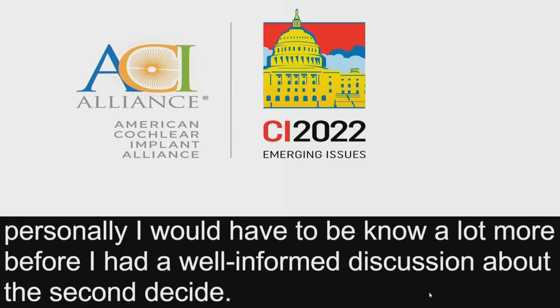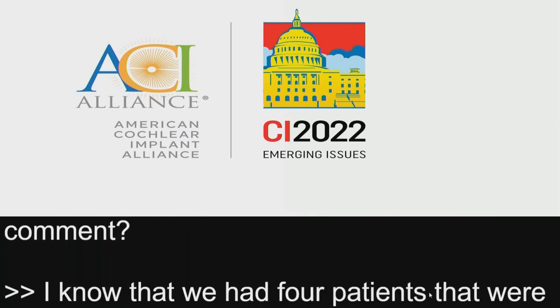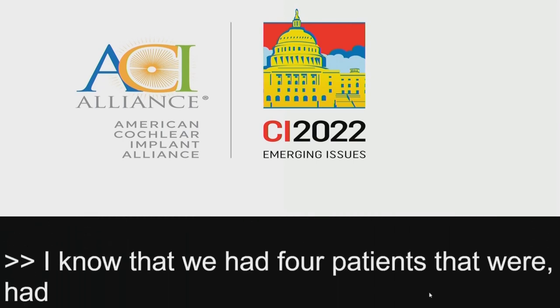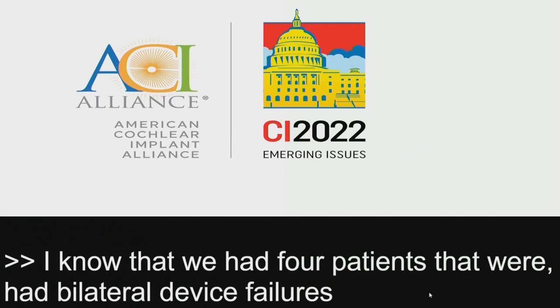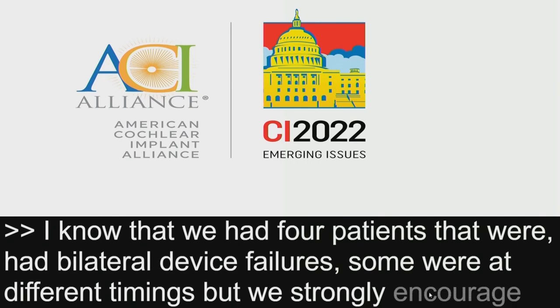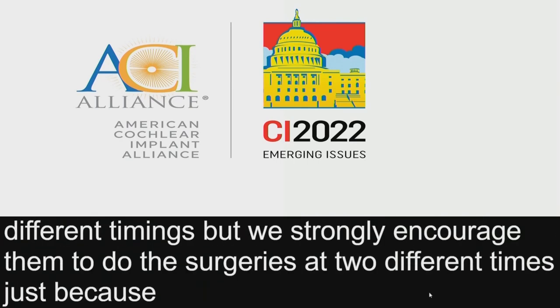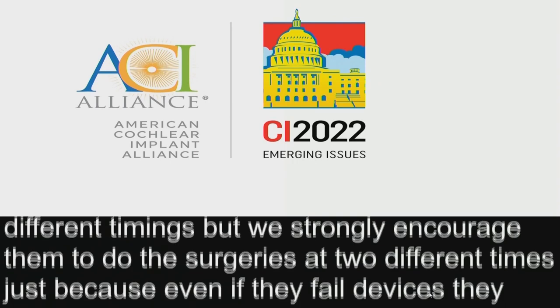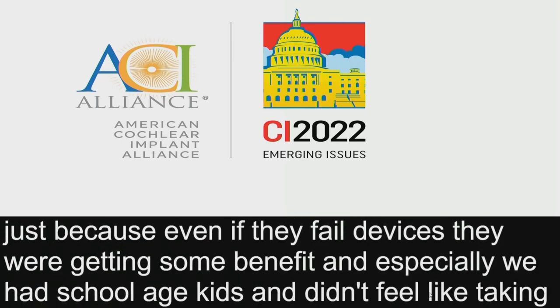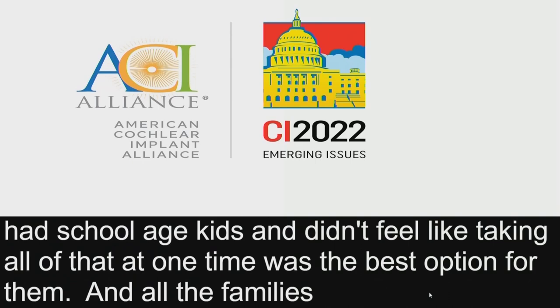I know we had four patients that did have bilateral device failures. Some were at different timings, but we strongly encouraged them to do the surgeries at two different times, just because even if they are failing devices, they were getting some benefit, and especially we had a lot of school-age kids. We did not feel like taking all that sound away at one time was really the best option for them. And all the families did feel that was a good option, and we saw great success with that.